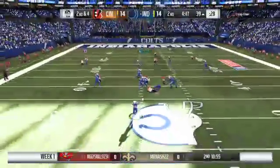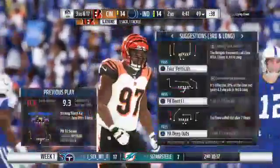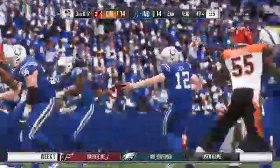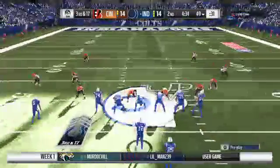Off of play action, Luck. And he can't find a receiver, and he's brought down. Geno Atkins, never giving up. He's able to keep working and get him for a loss of 12. Luck and the Colts looking for something big here after the sack. This is 3rd and long.